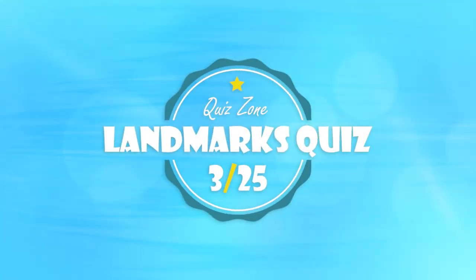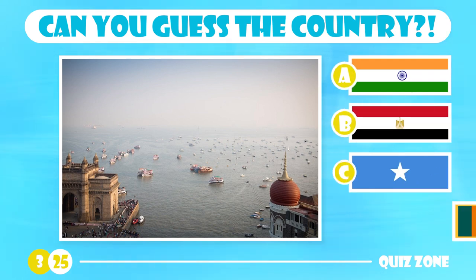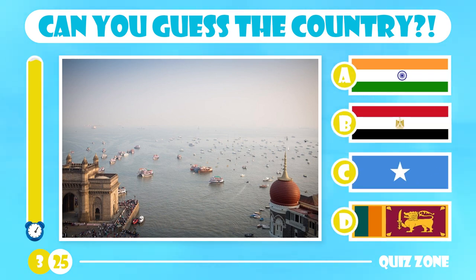Let's make it harder this time. In which country can you see the scene? India, Egypt, Somalia, or Sri Lanka? Here we have the Gateway of India in Mumbai, India, a 26-meter-high triumphal arch built in 1911 to commemorate the landing of the first British monarch in India.